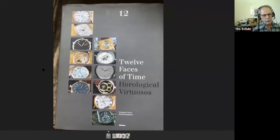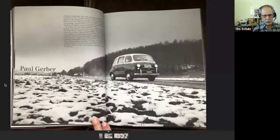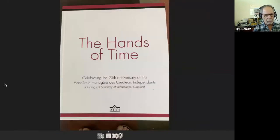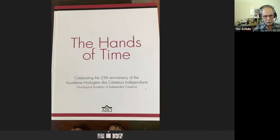Okay, so this is a book by Elizabeth Doerr. She's a journalist that you see out there quite a bit, and she wrote a book, 12 Faces of Time, and this was the first book that I had gotten with Paul. So in the book here, you see this is a type of little minivan that Paul Gerber is a big fan of. And then he's a member of the Academy of Independent Horologists, which is AHCI, a French acronym.